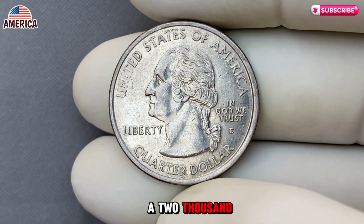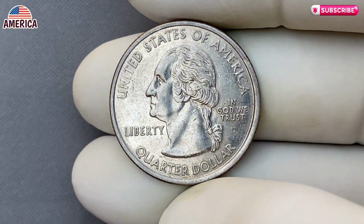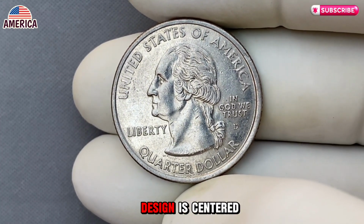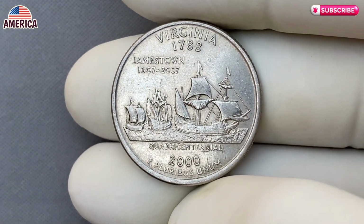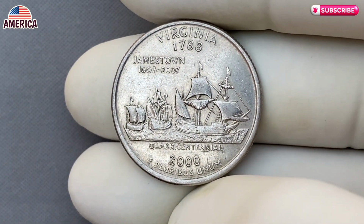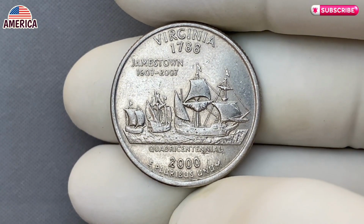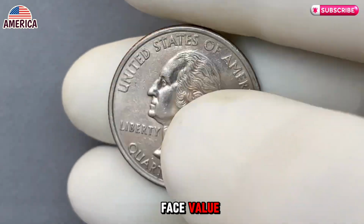If you have a 2000 Virginia quarter, take a moment to examine it closely. Look for any signs of doubling on the text or images, check if the design is centered, and notice any unusual metal color or texture. If you find anything that seems out of the ordinary, it's worth getting it professionally appraised. You could be holding a rare gem that's worth far more than face value.